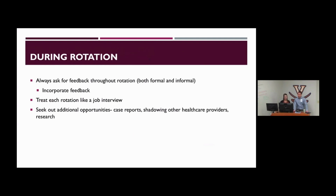During rotation, always ask for feedback. And feedback can be given during rotation both formally as well as informally. So a lot of times, even throughout the day, your preceptor will give you feedback on, hey, if I were you, next time I would look at this while you're working up your patients for tomorrow. And then midway through your rotation, you'll typically have a formal sit down. This is how you're doing halfway through. This is what you need to do to improve.